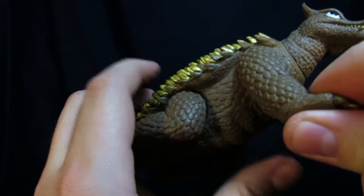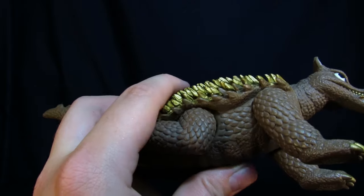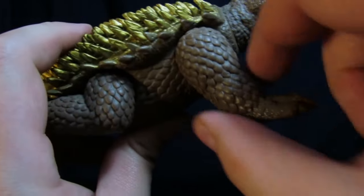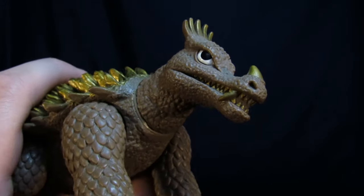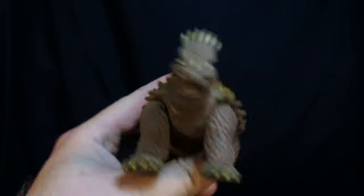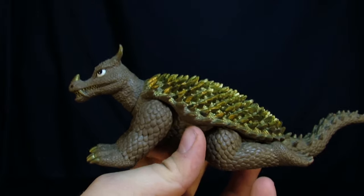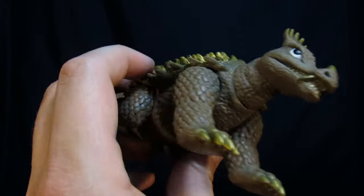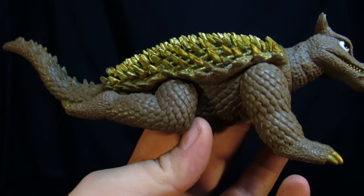You can even see a little bit of muscle definition here on his forearm, so it gives a little bit of separation and it's not one clean chunk, which I really like. Got some metallic gold here for the claws, the horns on his nose, his crest, his teeth. All metallic gold, which I know isn't quite accurate for the kaiju from the film in terms of paint job. But the figure's details always stood out very well for me, which is what really made it a must-have piece for my collection.